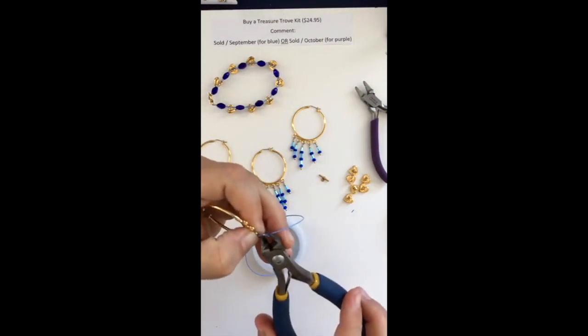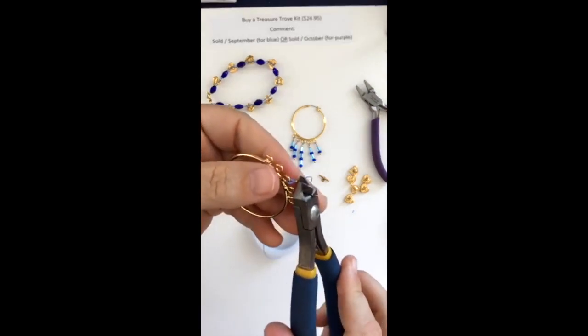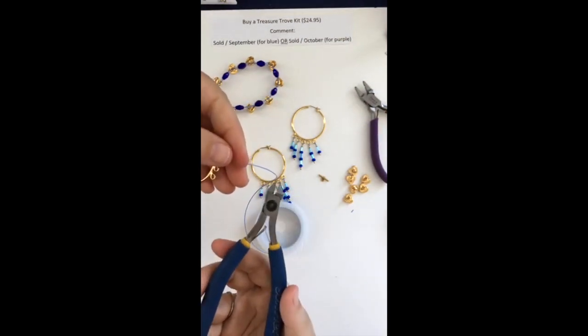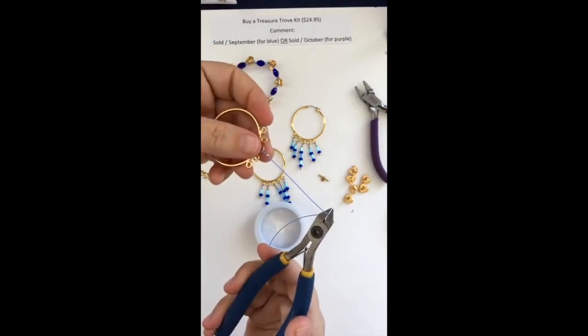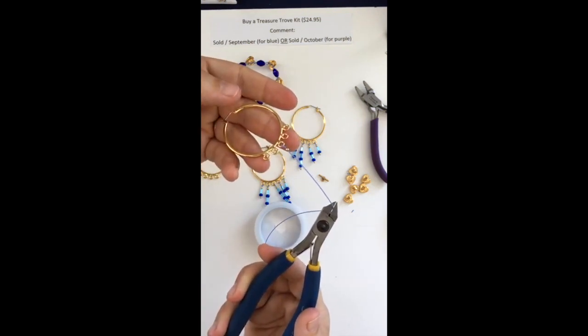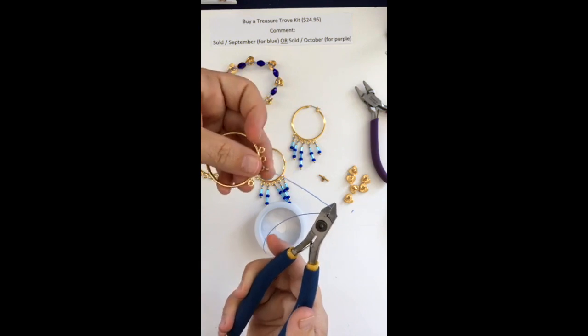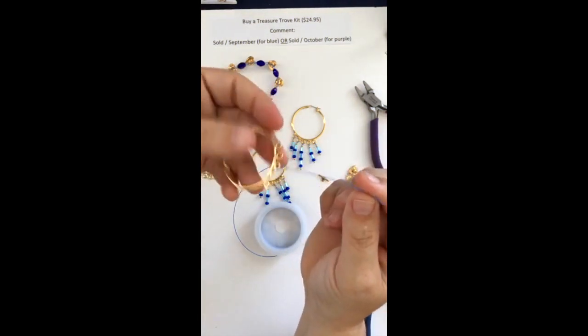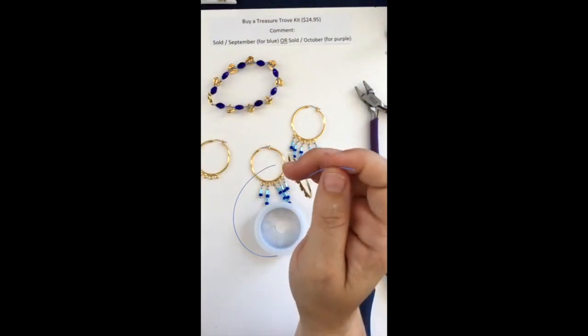If at all possible. Okay, so I'm going to trim off this extra wire, but no, we don't have them in silver is the shorter answer. You don't want to cut so much because you don't want to waste a lot of wire, but you want to leave enough that once you do your beads, you can come back in pretty easily, and you'll see what I mean once I get going.